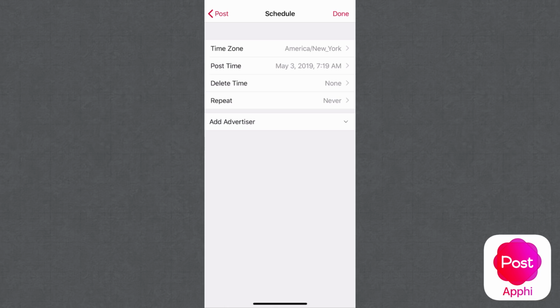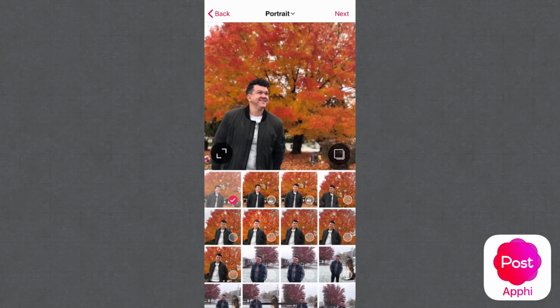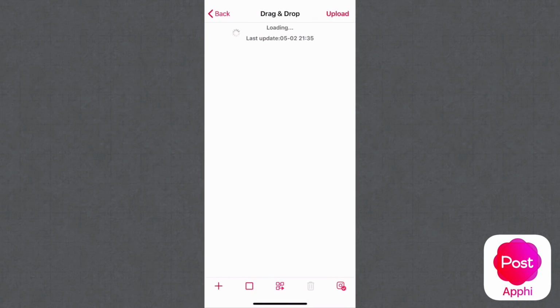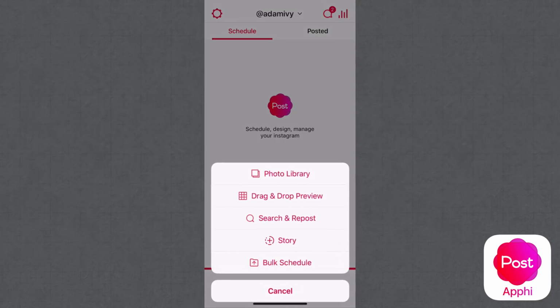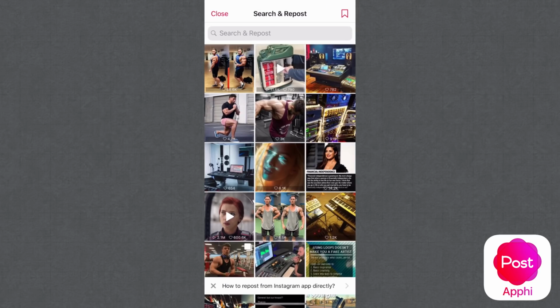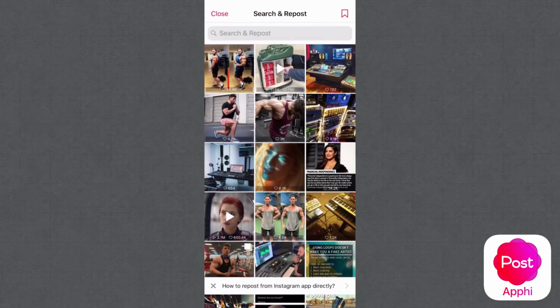Super easy. Now, if we jump back to the main screen and click schedule, you'll also see that you could select drag and drop preview, which shows you your main Instagram tile arrangement, so you could tighten it up and get that overall look as tight as possible within your profile. Now, I personally don't use the search and repost feature, but it's an amazing tool for reposting memes, videos, quotes, anything really. I have a couple friends that have inspirational quote pages and they use this exclusively for that.